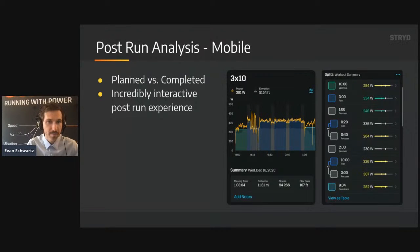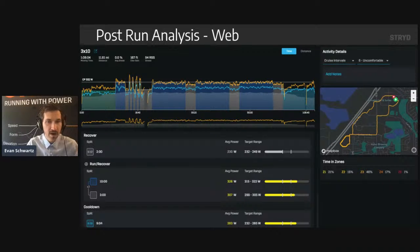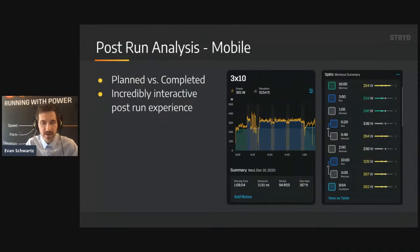Post-run analysis on mobile. Again, planned versus completed. This workout here is the same workout here on mobile. So we can see they look very similar, but as they're presented and as you're able to interact with it is a different experience. So on the mobile side, it's incredibly interactive and it's very, very fun in terms of the post-race or the post-run experience to be able to click in and look at different workout steps, look at how you hit your targets, look at those metrics during those workout steps, be able to scroll through all those different metrics, look how things change based on those workout steps as well. So very fun interactive experience.